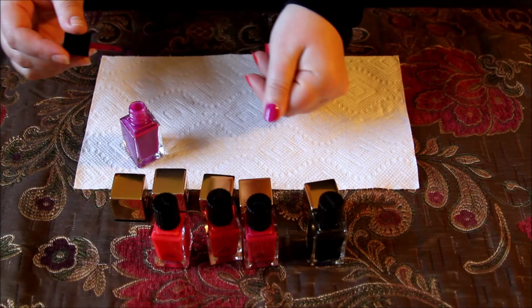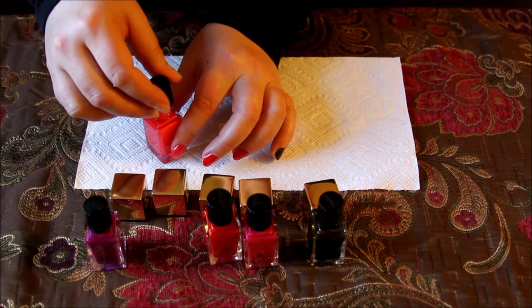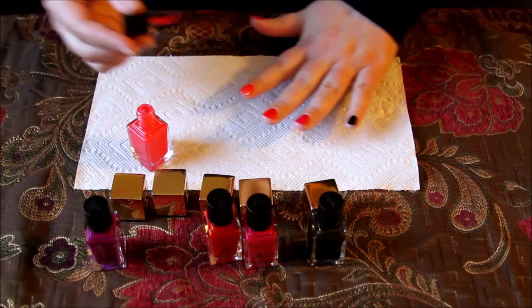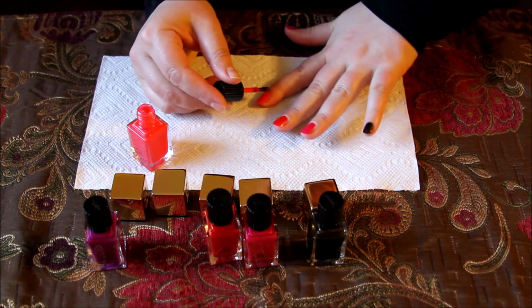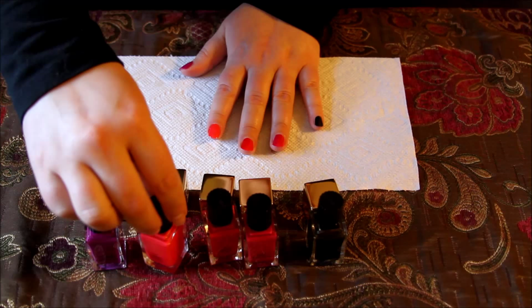I don't know if you can tell on the camera, but the formula is the perfect consistency. It applies really easily, smoothly. And it dries really quick.